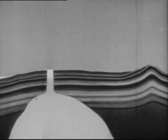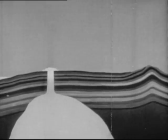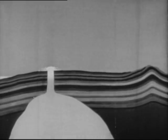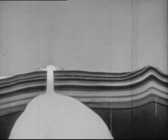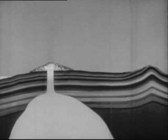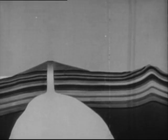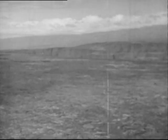We have now seen how cones are formed by composite products or by cinders alone. A cone may also be built up almost wholly of lava. If the lava is somewhat thick and viscous, there will be a fairly pronounced slope, although not nearly so steep as those formed from cinders. This is the peak of Mauna Loa, a lava cone, which makes up most of the island of Hawaii.